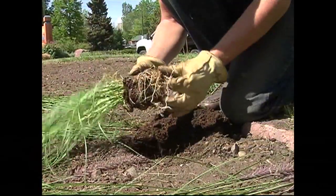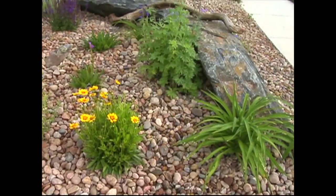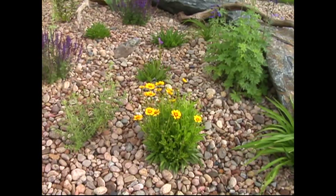My first tip to anyone that wants to grow a xeric garden is find out how your soil drains. Xeric plants don't like to have roots that are wet all the time. They need water like any other plant, but they like the water to drain away. And xeric plants, where they grow naturally, that's the type of soil it is.